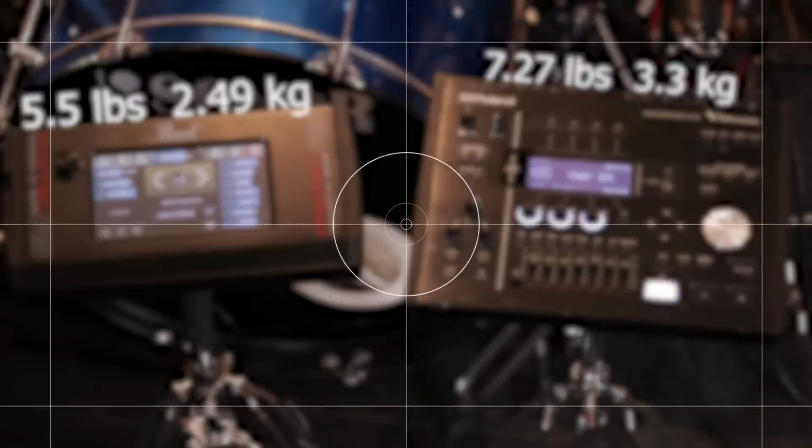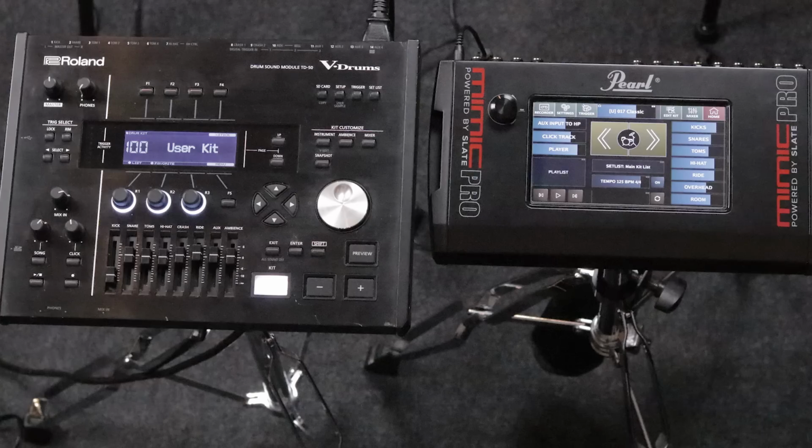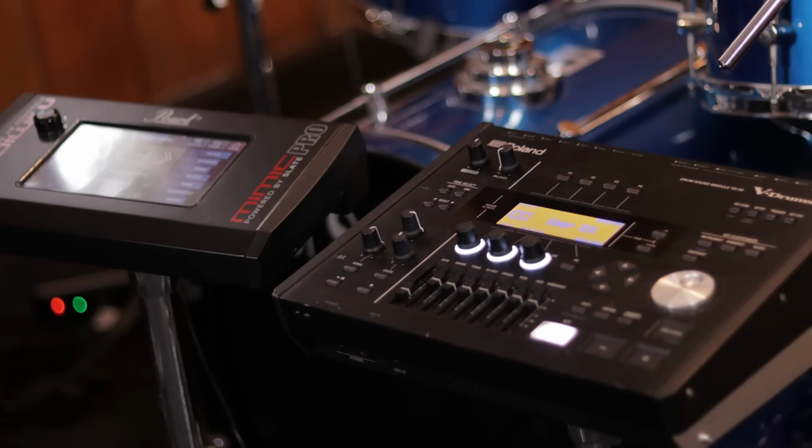So if you want something that can be hidden out of the way around the corner of your drum set, the Mimic is the smaller option, and I do like having a smaller form factor. I think they could have shrunk it even more if not for the fact that quarter-inch inputs take up a lot of room. Meanwhile, the TD50, in order to house all those buttons and knobs everywhere, has to be significantly larger. It's about the same size as a Roland TD30 or a Roland TD20.